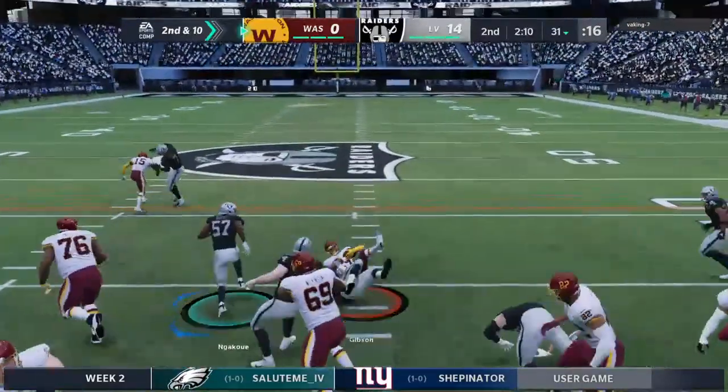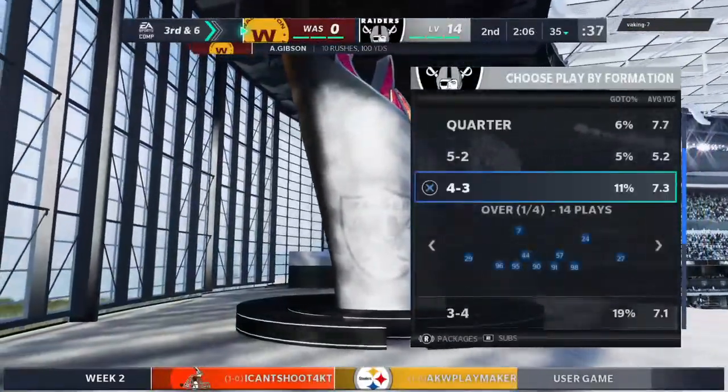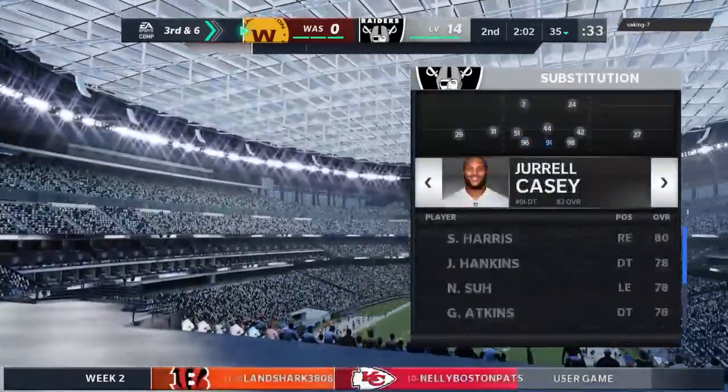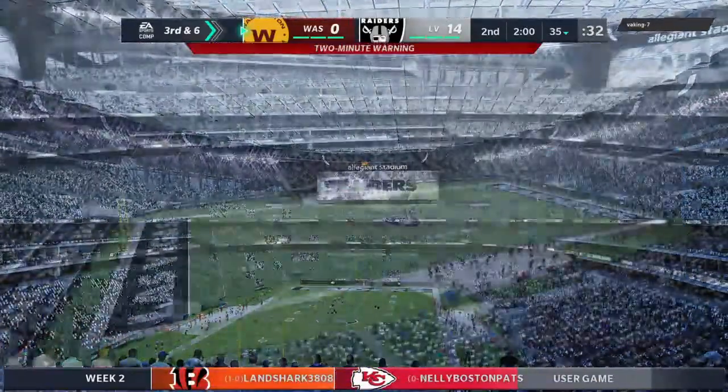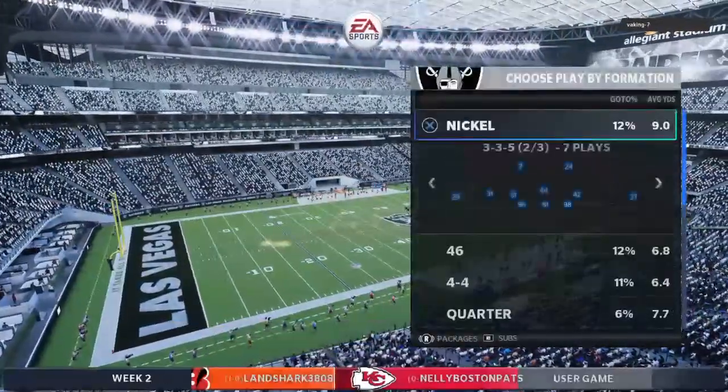And again this time to the tailback. And he'll be tackled at about the 35. 4 yards the gain, and it'll bring up a third down. 2 minutes to play, first half. It's 14-0.